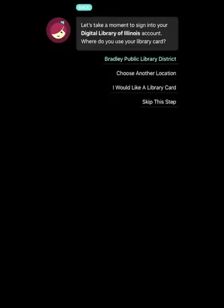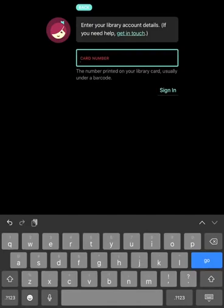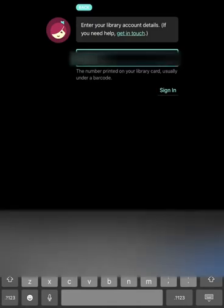So you are going to need your library card number, so pop that out right now, and we're going to click Bradley Public Library District. And here is where you're going to type in your card number, and I often forget mine, but it's 268 and then 5 zeros, 3, 4, 5, and then the last 6 digits are all unique to you. All right, and then we're going to click Sign In.